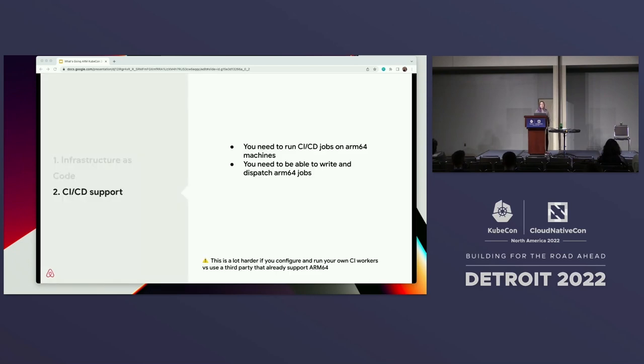Okay, so next, you need CI/CD support. Basically, you need to be able to run CI/CD jobs on ARM64 machines, and you need to be able to write and dispatch ARM64 jobs. For the first part, being able to run on ARM64 machines, this is pretty easy if you use a CI vendor.